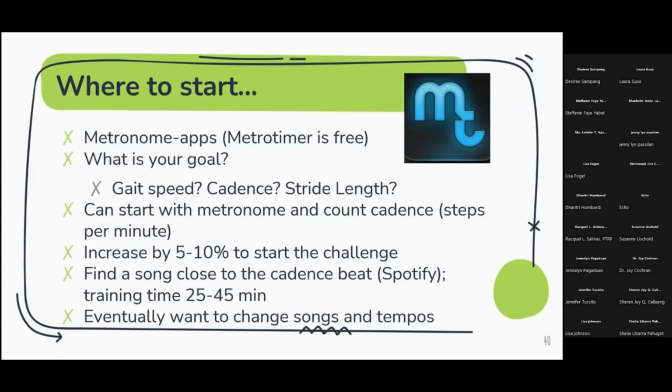And if you just plug into Spotify songs that are 80 beats per minute, 90 beats per minute, you'll get quite a few that at least you can start with. So you don't even have to think about that. Eventually, the training time can be 25 minutes. That's probably enough for most of our folks to really work on that. And then they can use that information at home and practice walking at home if you think they're safe. But eventually you want to change those songs and tempos.